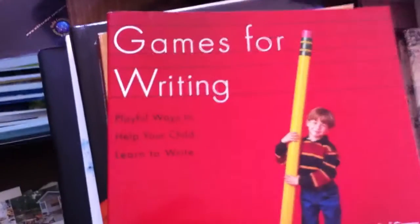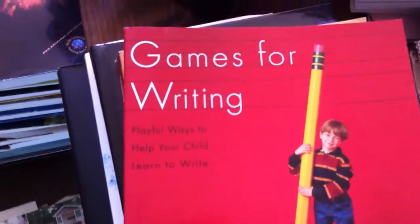Okay. Oh, this one's interesting. How to Teach Your Baby to Read. Okay. Anyway, come here. 5,000 Year Leap. Another 5,000 Year Leap. Yeah, this is a good one.